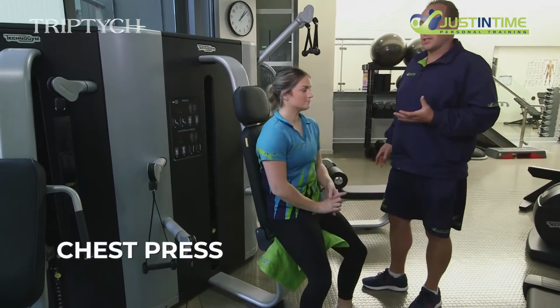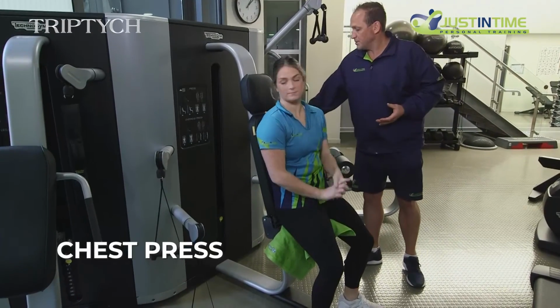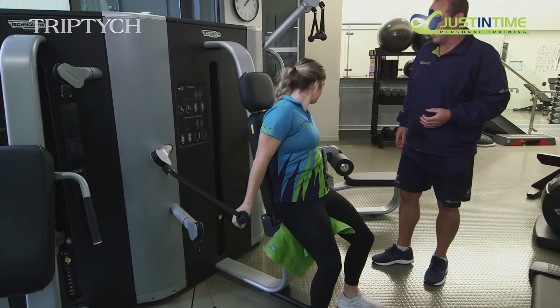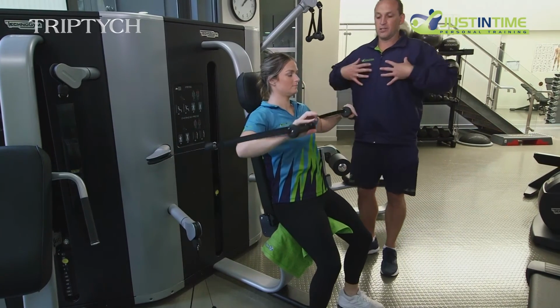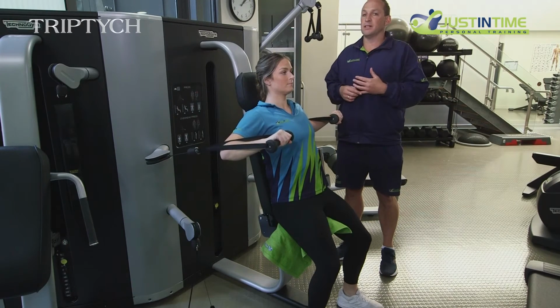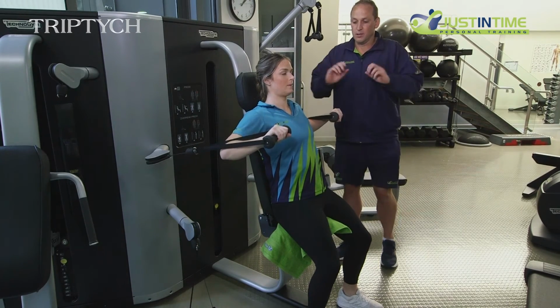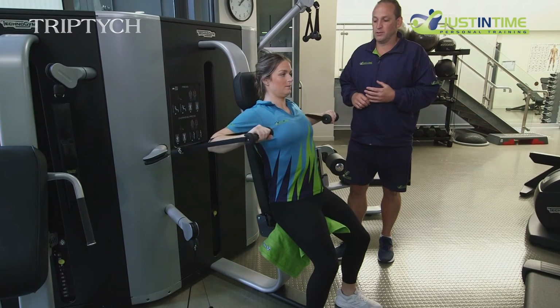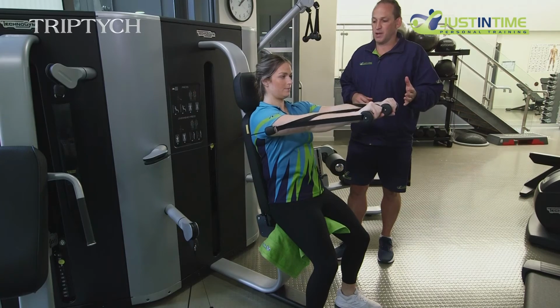Now, she's first of all going to start with the chest press, which are the 2 upper arms. So grab those if you can. You'll need to reach around, grab the 2 handles, sit up nice and tall, chest nice and proud, shoulders back and down, chin back and nice and steady and neutral, and when ready, push that forward. We've already selected the weight that we wanted to use, and that's the chest press part of it.